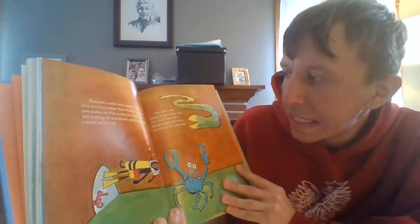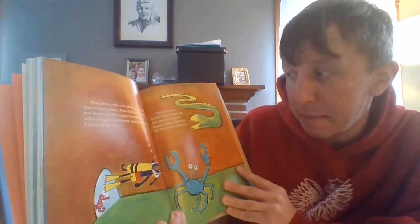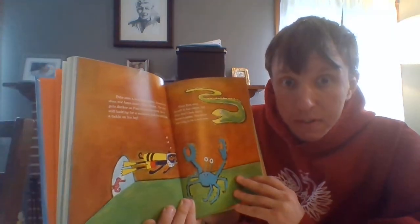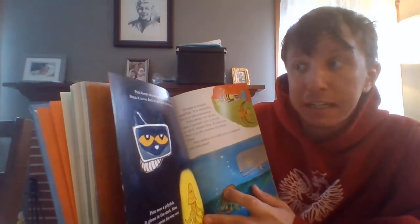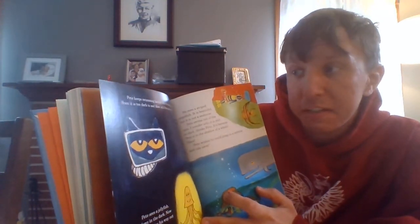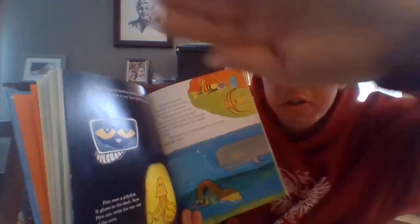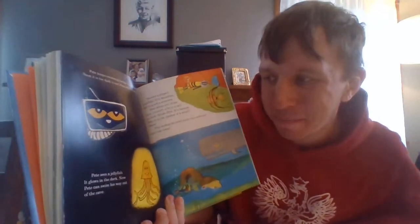Then Pete sees an eel. It has ridges, but they don't look like a horse's mane. The eel is too long to be a seahorse. Ooh. Pete keeps swimming further into the dark cave, and soon it is too dark to see. How will Pete get out? Oh, it's so dark. It's so dark. Don't worry, I'm still here.